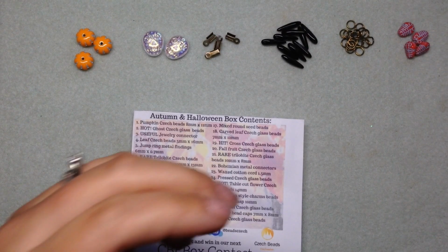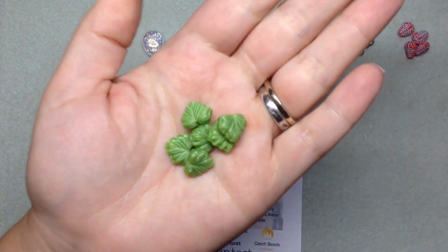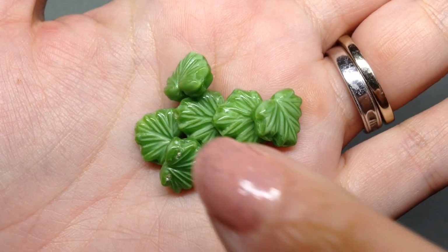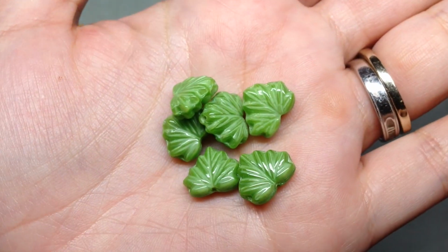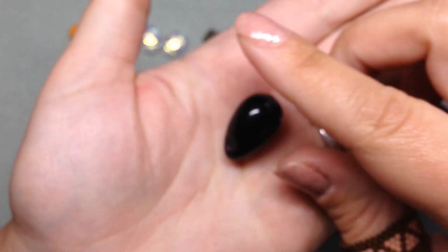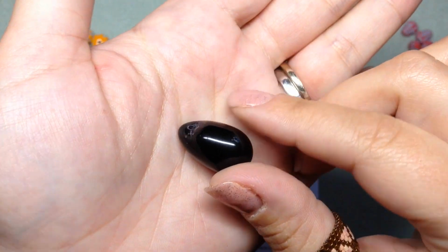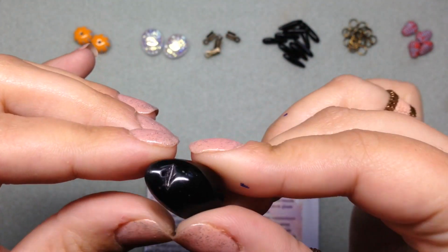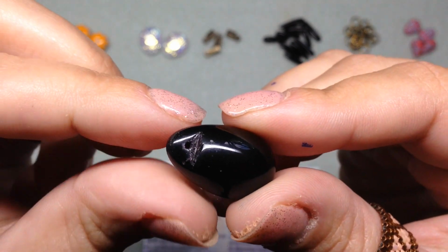Alright. Then they sent these gorgeous maple leaves. Beautiful. I love anything, any leaves and flowers are my thing. Very pretty. And our 8th bag is a Czech teardrop. Very chunky. Very big and chunky. That's awesome. It's a little rough on this side, if you can see. Maybe I'll wire wrap it or something.